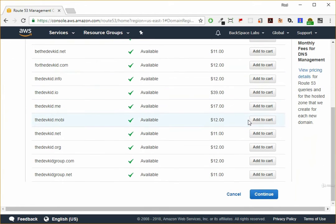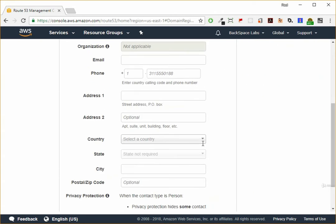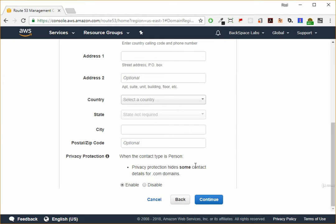We scroll down and we go to Continue. And you put in your contact details there. And then once you've done that, you can click on Continue. Now just down the bottom here, privacy protection is enabled by default. And the good thing about this is that it's free with Amazon Web Services. You don't have to pay extra to get privacy protection.